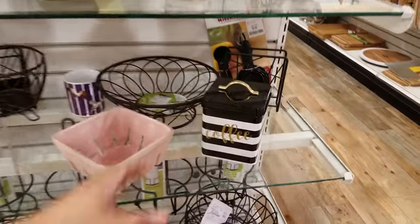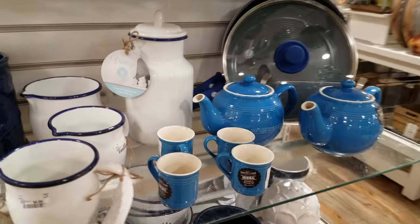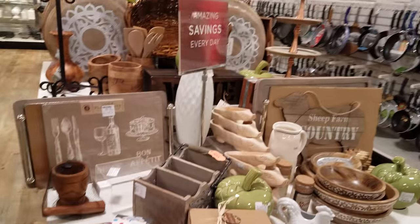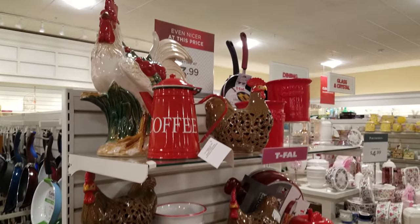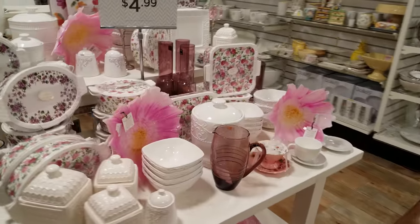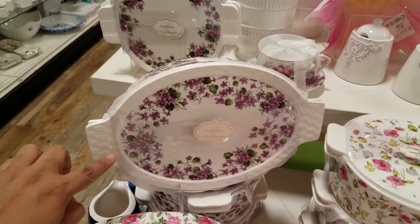Here's a coffee. Little coffee one, black and white. Let's see. $6. This is new here. So is this pattern. We got a little bit of new stuff in the kitchen. Look at this apple, $8. And then we have coffee and the rooster. I think we've seen, and more apples. Oh my gosh, look at this. Oh my God, I love stuff like this. We've seen these before. These are gonna be $6. This right here is $13.